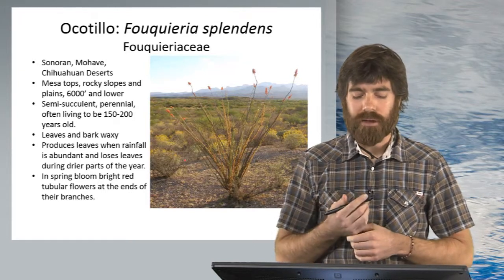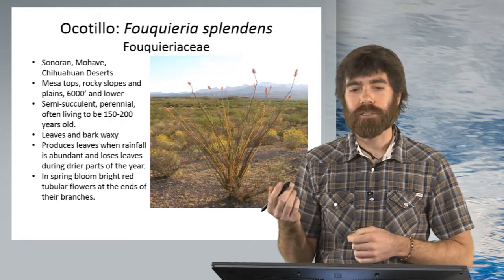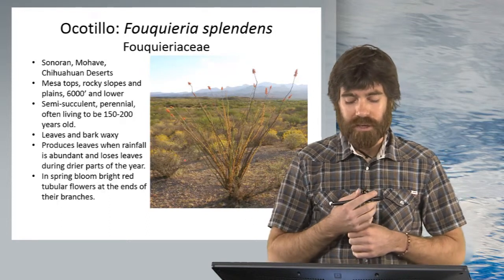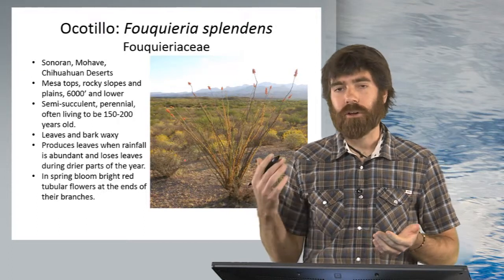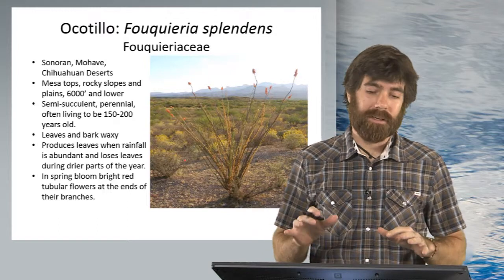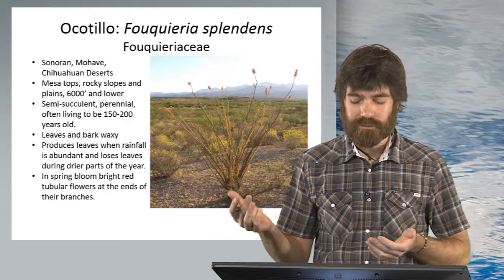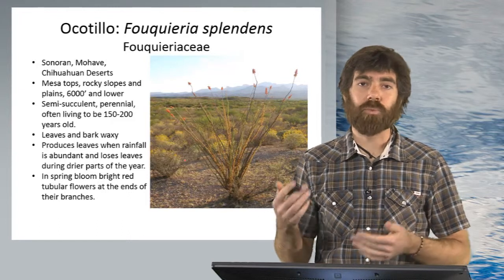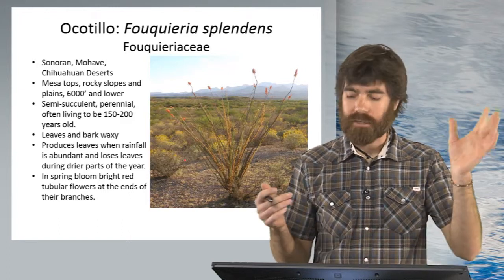The leaves and bark have this waxy adaptation to the intense desert heat and solar radiation that we get in the deserts. And this will leaf out after rainfall, and then the leaves will senesce, and then it'll rain again, and then it'll leaf out again, and the cycle continues. And in the springtime, you get these bright red, orange, fiery blooms at the tips of the stems.